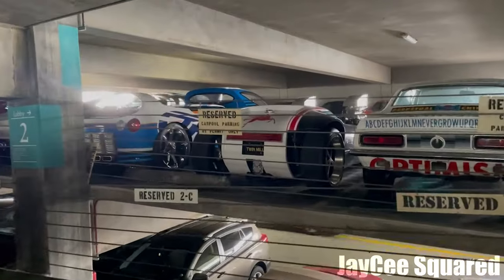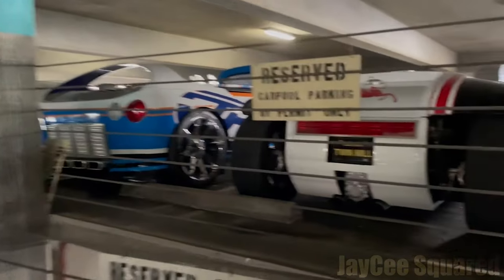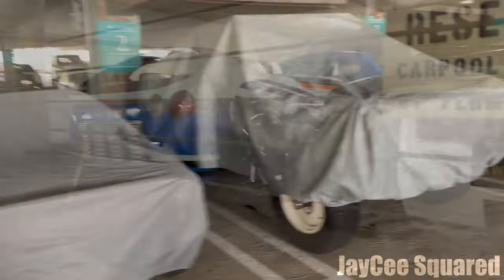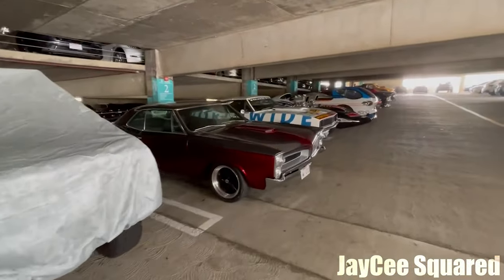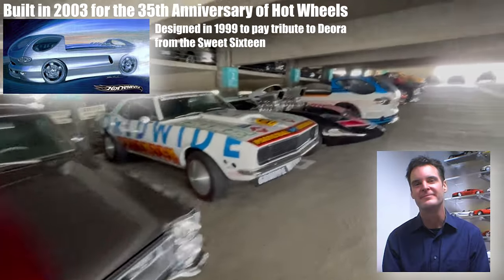Those are my clips from the Twin Mill at multiple different stops. Now, let's go check out my favorite Hot Wheels of all time. It's the second car they ever built into a real-life car based on a Hot Wheels car. It's Nathan Proche's Deora II.